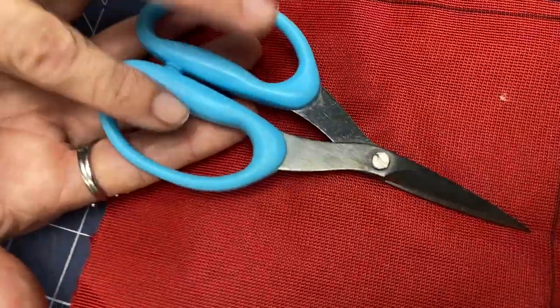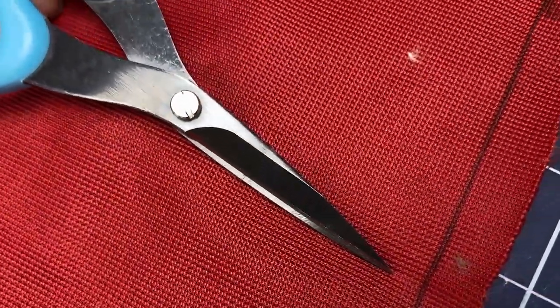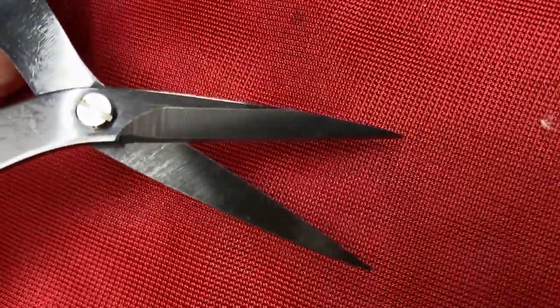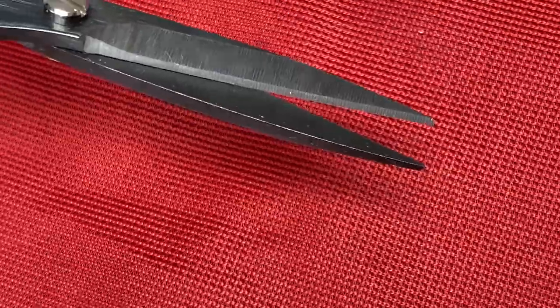I really like the handle size, so I have others that are similar that have big handles, and that big handle thing is super important. So the big handle and the micro-serration are really the important parts there. See if we can get that. Look at that. Beautiful. Some good micro-serration there.